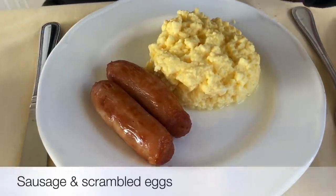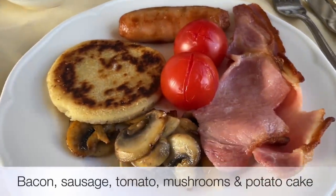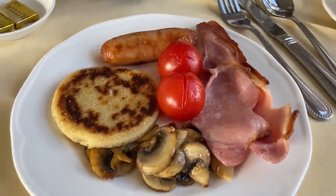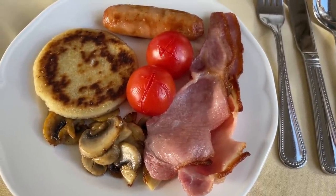There's lots of different things you could have had. Mr. What's for Tea had the scrambled egg and sausages, and I've got to have the full Scottish breakfast minus the eggs. I don't like eggs, so I've got everything else apart from the eggs. So I've got sausage, bacon, mushrooms, tomato, and a potato cake as well.